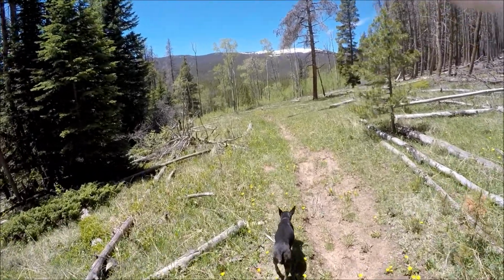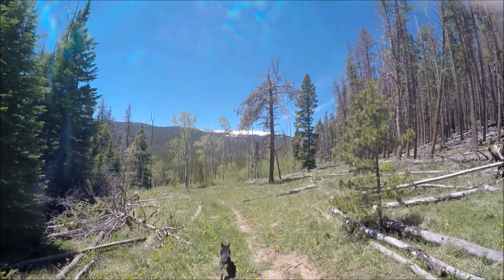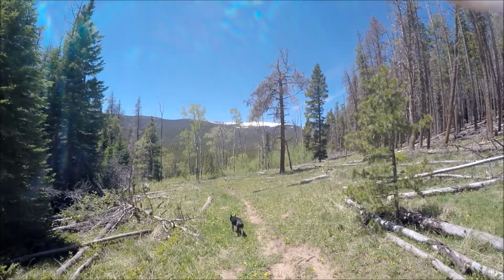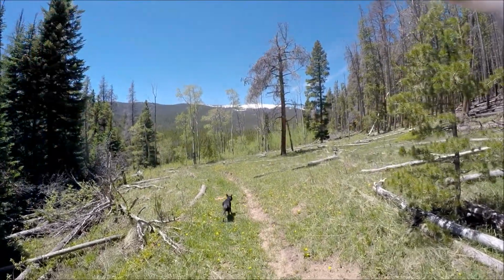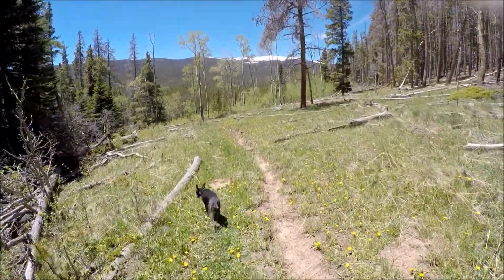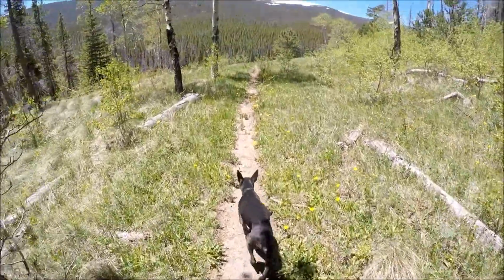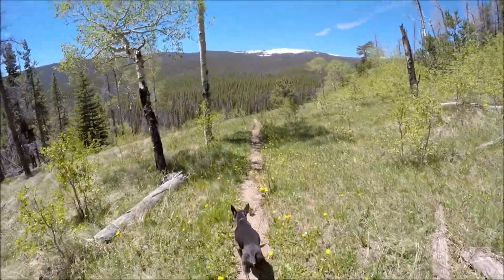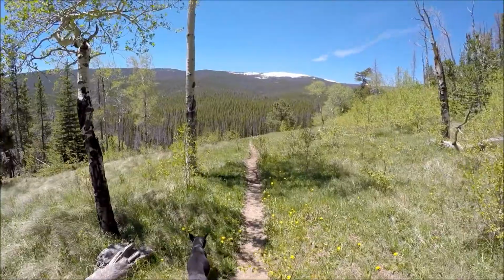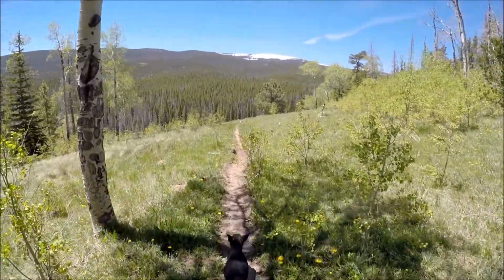Wow. Still going downhill, and there's a real nice view of the mountain over there. Still got a little snow on top of it. This is nice. I'm a-coming, old buddy. Wow, wow, wow, what a view.